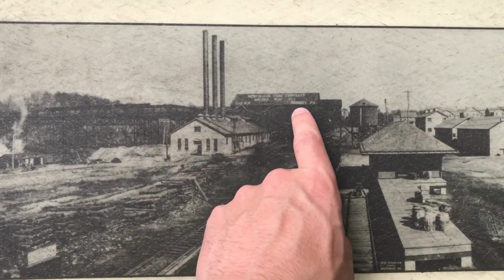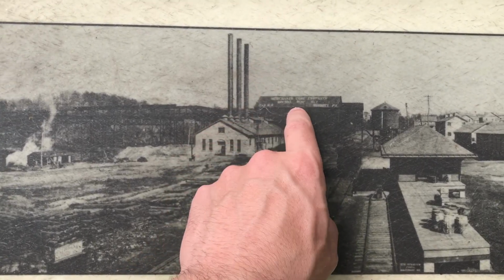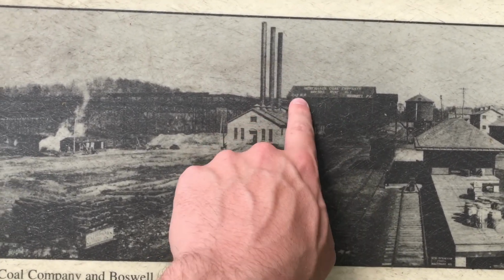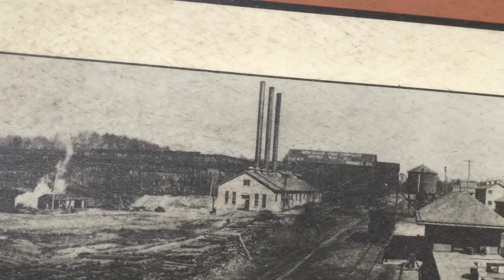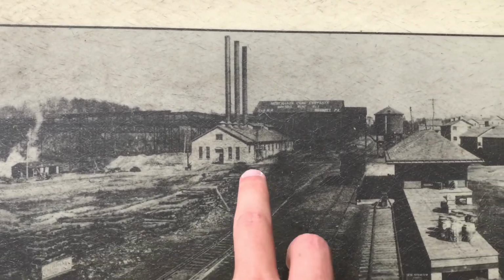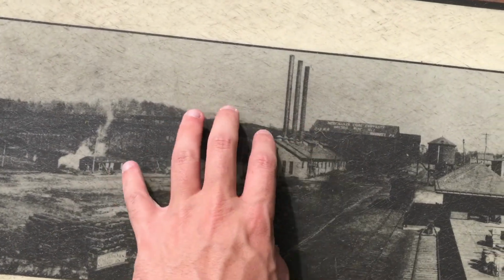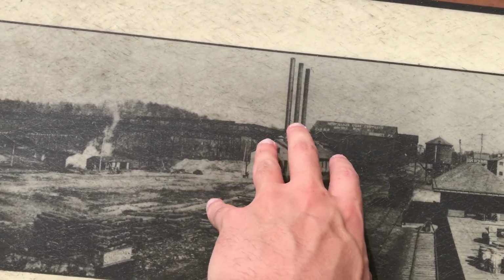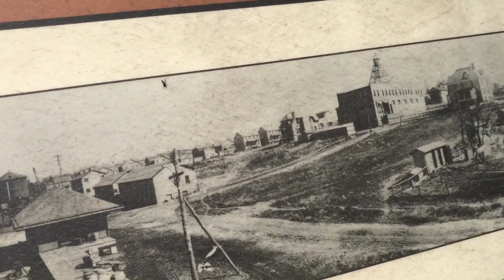There were 4 chutes in the main tipple over here. 3 of them dropped into the rail cars, and then the 4th one dropped right into the powerhouse. Yep, so I answered my own question. Thanks, brain. Thanks for remembering that. But yeah, the 4th chute would drop in coal from the coal mine to power all of the machinery and send power into the mines as well as into the town of Boswell.